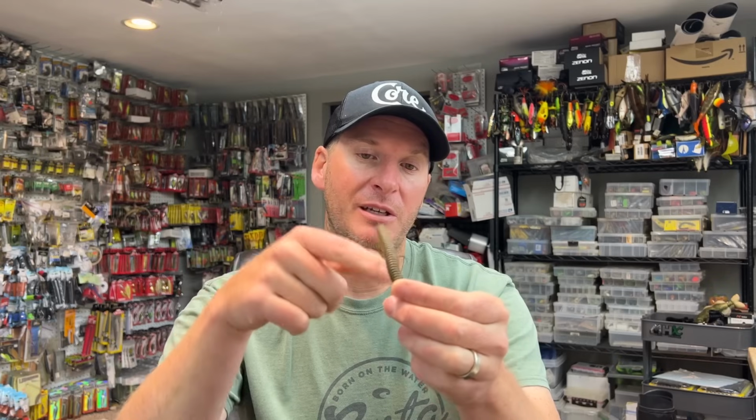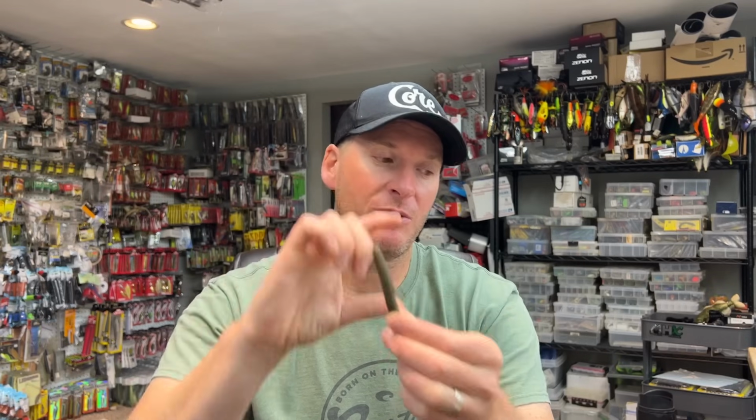At the same time, you can buy them now as well, made to be weedless. So it's basically like an EWG hook in the head, so you can Texas rig it to work it through, say, a brush pile or get it through cover.